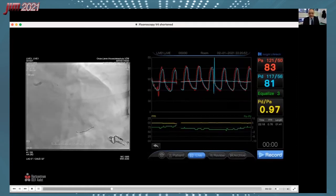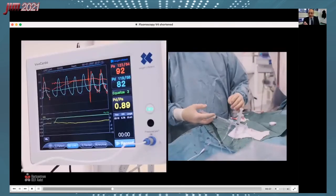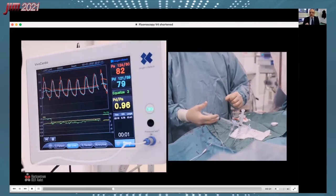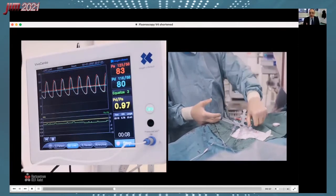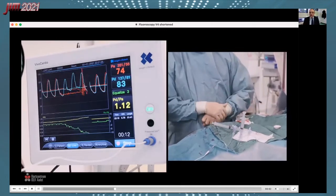Now, in our case, we use intracoronary papaverine. And you know, papaverine and contrast do not really go well along. So if you have to inject papaverine, you have to make sure that contrast is flushed away, and that's what we did from the beginning. Now we start recording and we inject the bolus of papaverine.